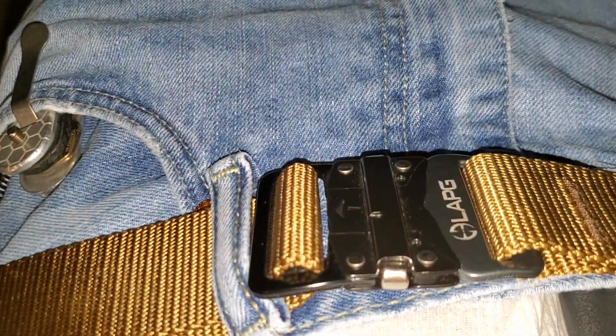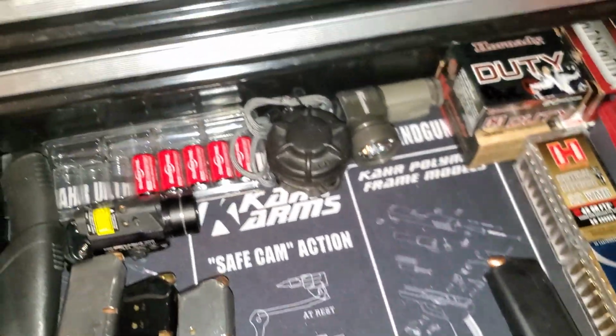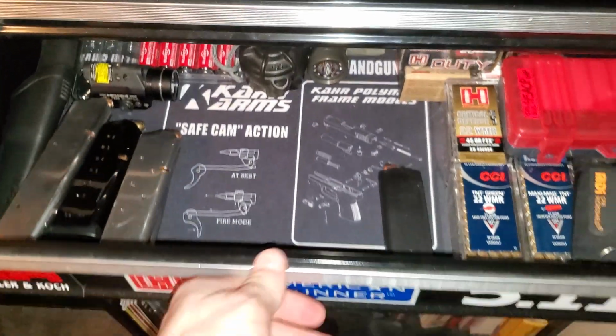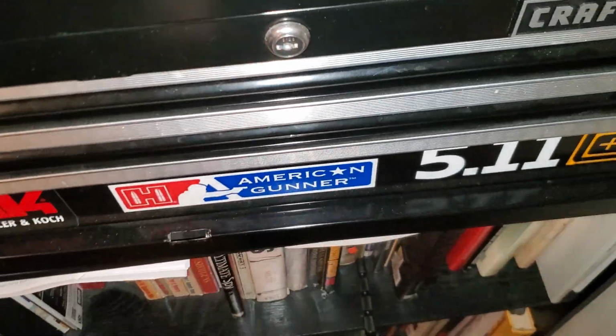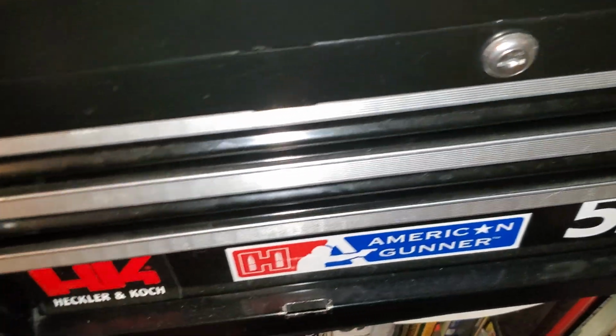I've got my handgun, my IWB right here, good to go. I've got my little Surefire there. I got my boots, got my knives, got my keys, got my belt from LA Police Gear. Wonderful, wonderful belt. And got my handgun, got my other knives. Everything is ready to go. I am good to go. Oh, and of course the one last thing, we close the drawer. So that, guys, is how I do my EDC.